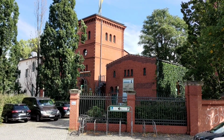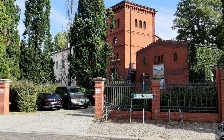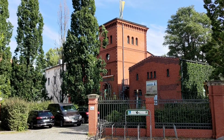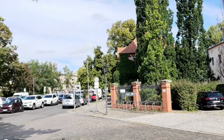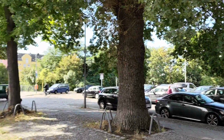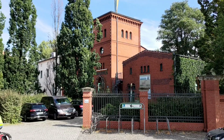So yeah guys, just another little perspective on the building there. There you can see Brauhaus just beside the tree. I'm not sure how well you actually saw this in the other parts of the video, but yeah, you can see it quite well here. But yeah, quite a nice little area. But yeah, that is Brauhaus in Spandau.